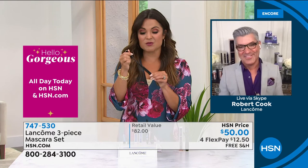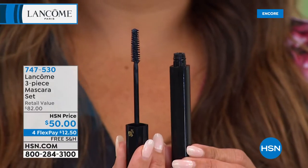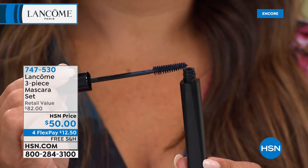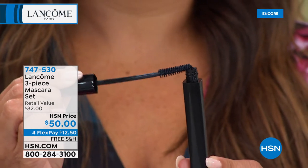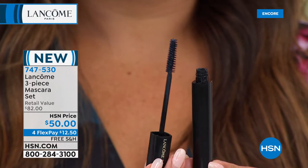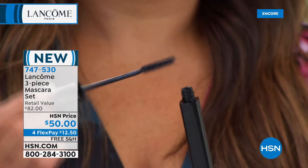Tell everyone about this formula. So Définicils, this came out 30 years ago, and it's still number one for us at Lancôme because it gives you these natural but noticeable lashes. We call this the working girl's mascara, or the working woman's mascara, because you put this on, it's that natural, noticeable look.